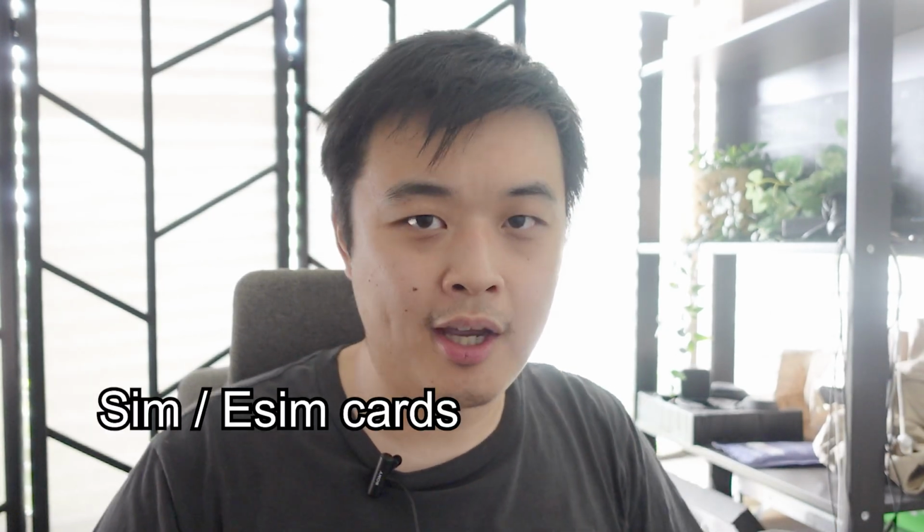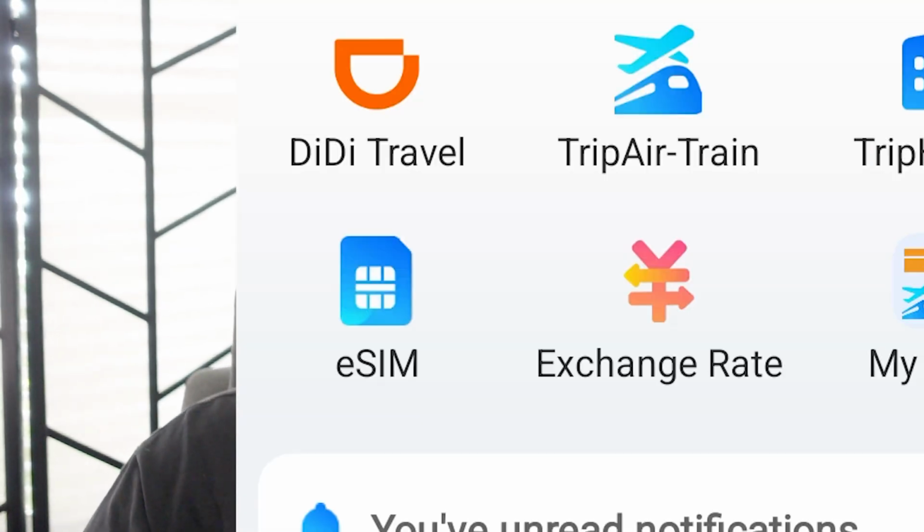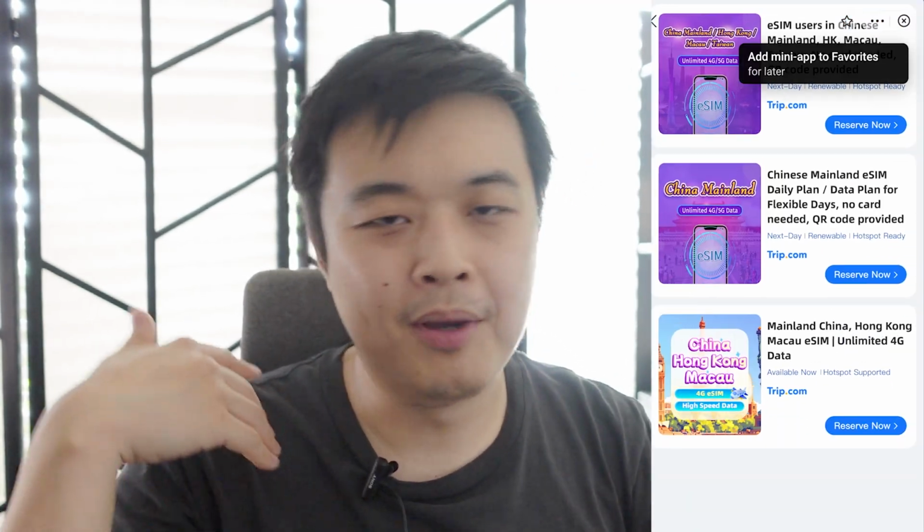All right, so now let's talk about eSIMs. Now, a lot of the times I've seen, and I did a lot of research around this, people trying to buy local SIM cards or eSIMs like through Airalo, Nomad, etc. However, I got an easy solution. Once again, this is through Alipay, and you just have to scroll to the eSIM section and you just buy the eSIM from trip.com, which is an embedded service. I'm not sure how they link it properly, but it's just how it is.